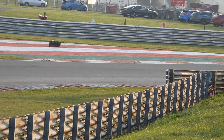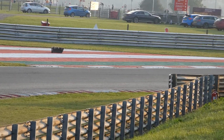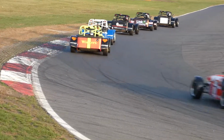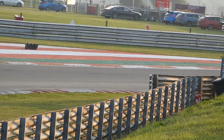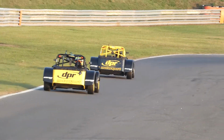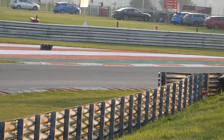And let's see. Thompson goes for a move. He was certainly closing in as they went under the bridge. Of course, see them again to the... and it's still almost side by side, but I think Thompson might have the edge there. No, actually, it is still Walters ahead of Thompson, ahead of Cook.